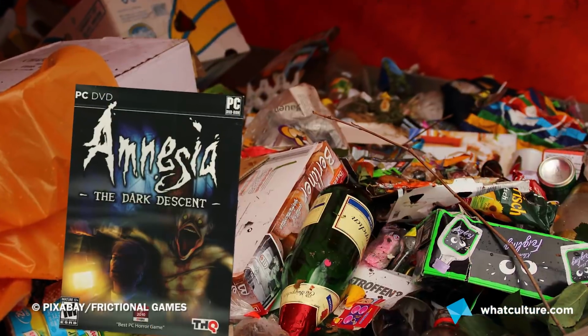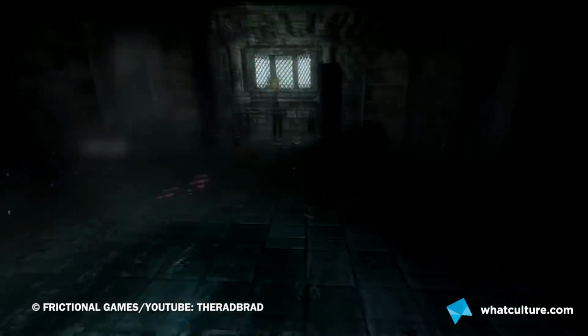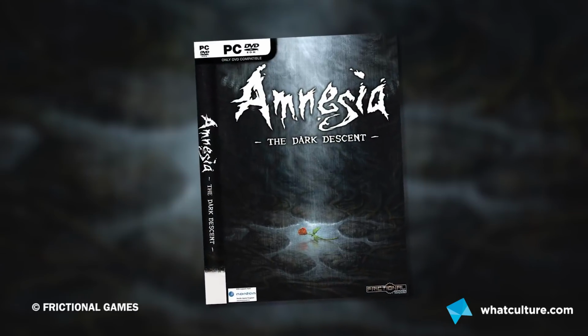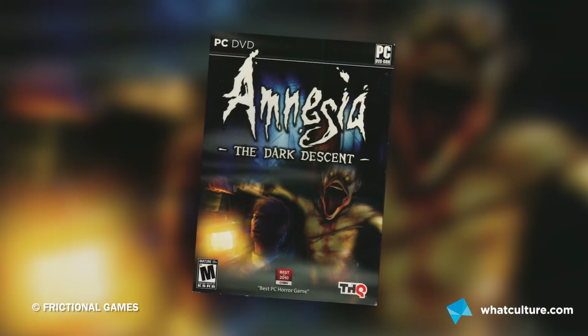Number 6, Amnesia: The Dark Descent. Now, before you think I'm having a pop, I'm not talking about the EU cover of the game, which is actually pretty decent, a single rose in a spooky area. It gets across the sense of gothic horror, which is exactly what this game is about. It's the US cover that I have an issue with.